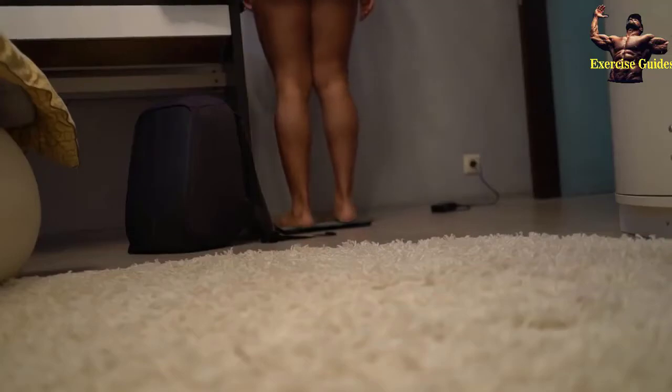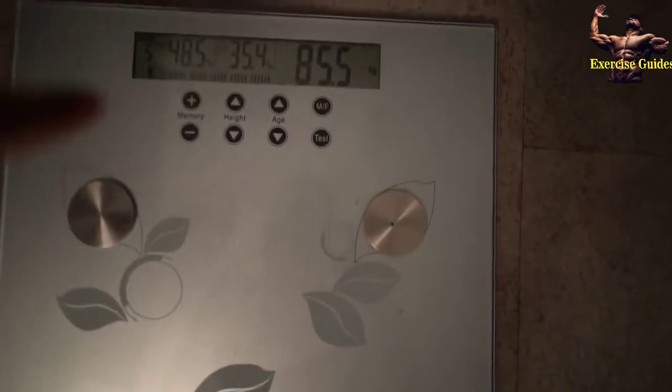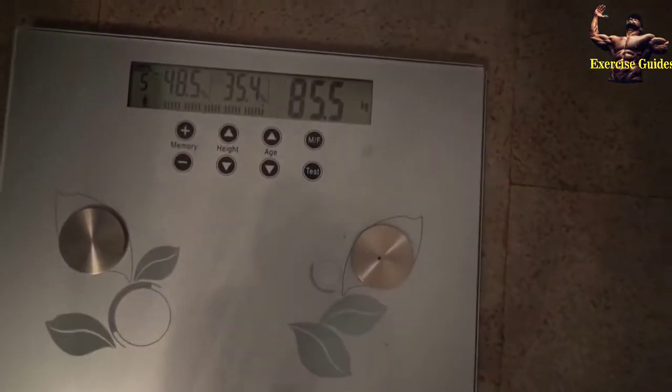Finally. It's early in the morning. On this scale, my weight is 85.5 kilograms. So to start off the 10-day transformation, my starting weight is 85.5 kilograms, which is 188 pounds. We're going to see what we can do in the next 10 days, but for now I'm expecting a package.